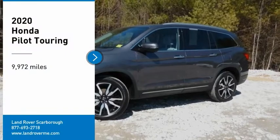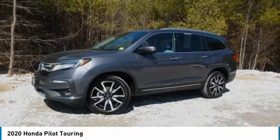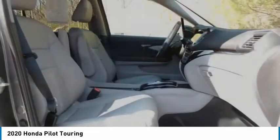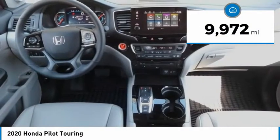Take a ride in the 2020 Pilot. Optimal utility, indulgent interior, powerful performer. You'll be ready for almost anything in the Honda Pilot. This vehicle has less than 10,000 miles.